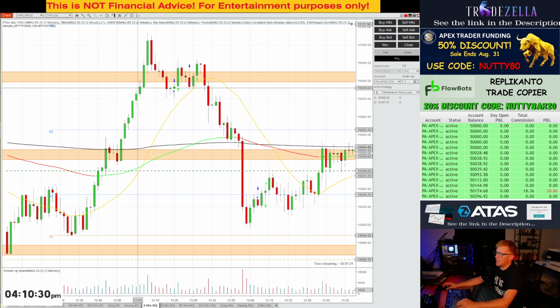Then after this pullback, this was a little bit of a premature entry right here. I took a short, looking for this to sell off more. I should have waited for this to retest and try to make new highs. I was a little bit impatient on that trade. Got stopped out, but moving on. Then it did try to test the highs. It failed, and then we entered short again here.